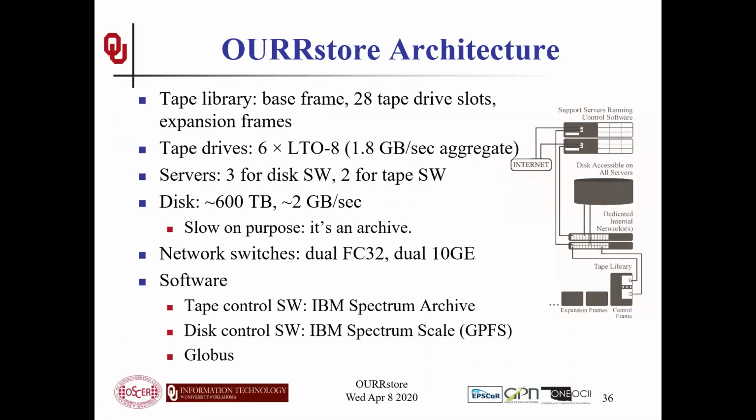Okay, and I know we're past our time, but I'll keep going for a bit. So what's the architecture of the system? The tape library. We have a base frame. We have a tape drive expansion frame.